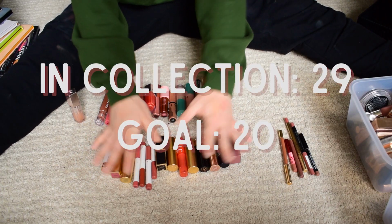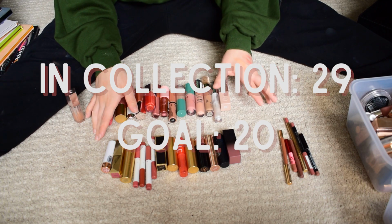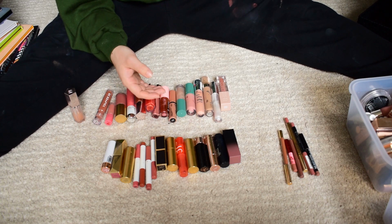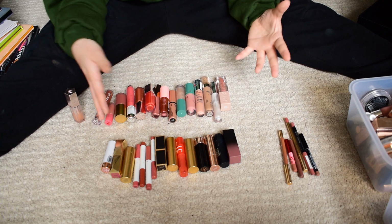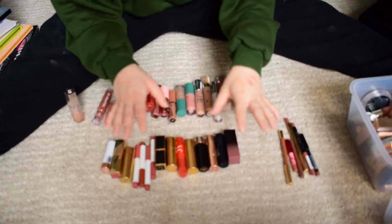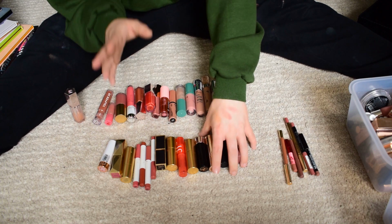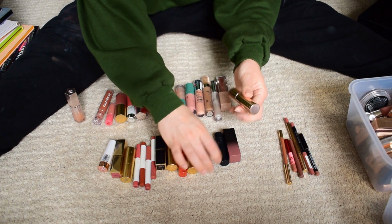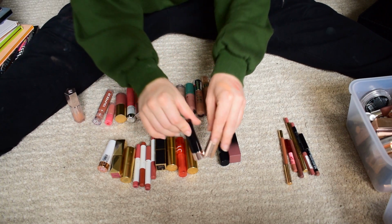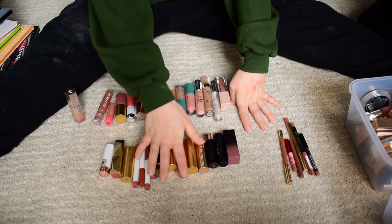I have 15 lipsticks. I would like to narrow that down to 10, like my ultimate goal would be 10, so I can have some variety in the lipsticks that I have, but I don't feel overwhelmed by the ones that I have. There are definitely a few lipsticks in here that I would like to completely empty up. These two are in my project pan, the Colourpop What's Your Sign and the ABH Kiss one. So with lipsticks I have 15 right now. I would like to have 10.